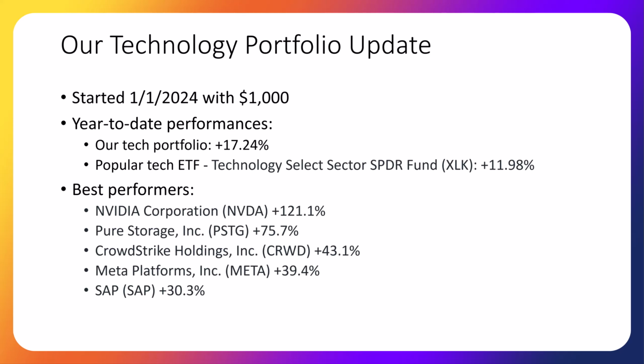The tech themes we built this portfolio around so far are artificial intelligence, cloud computing, software as a service, cybersecurity, and big data. So far, the portfolio has increased 17.24% in less than 6 months. In comparison, technology ETF with the ticker XLK is up 11.98% over the same time period. Best performers so far are Nvidia at 121%, Pure Storage at 75%, CrowdStrike 43%, Meta, also called Facebook, up 39%, and SAP up 30%.